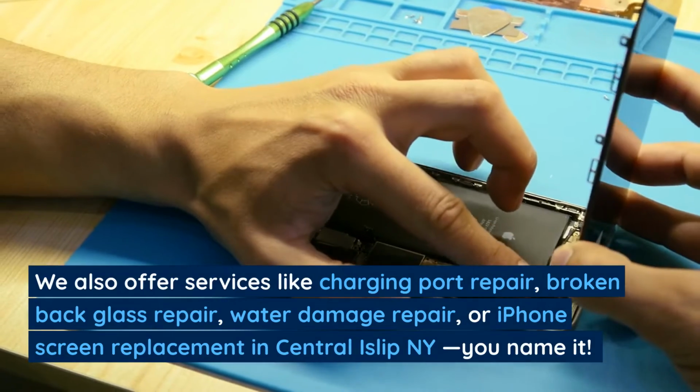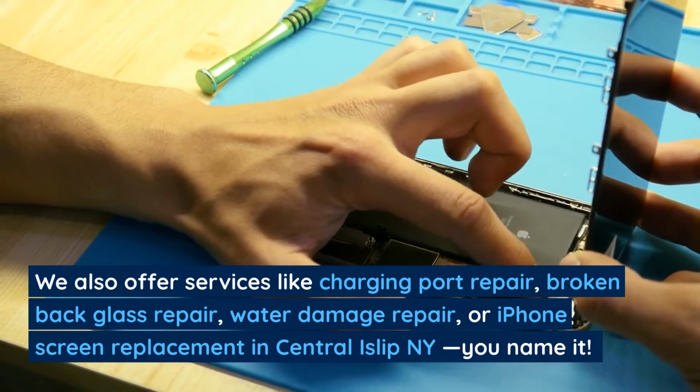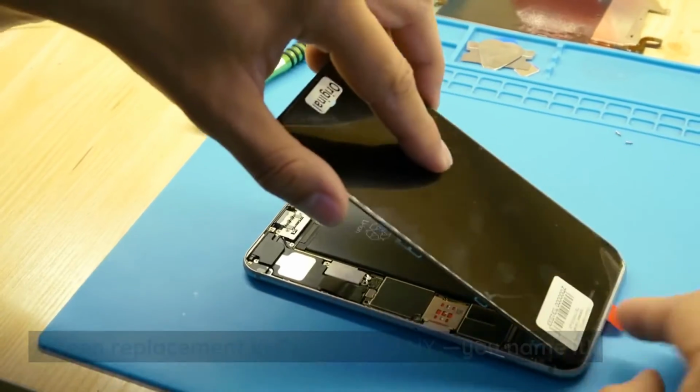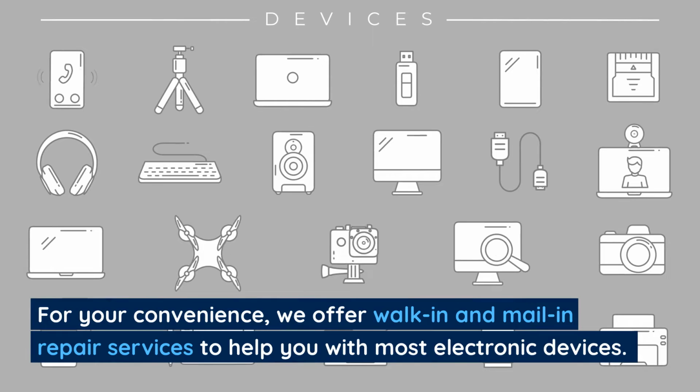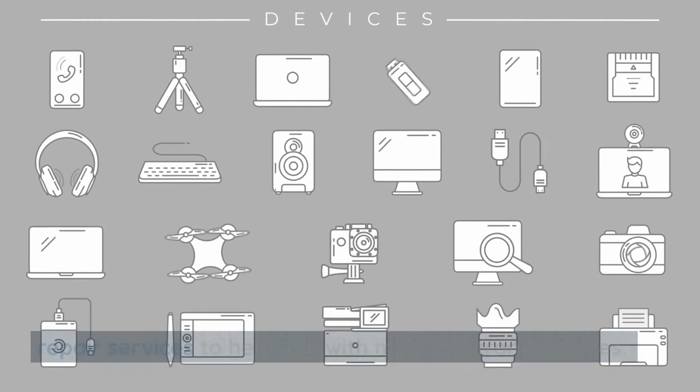We also offer services like charging port repair, broken back glass repair, water damage repair, or iPhone screen replacement in Central Islip, New York, you name it. For your convenience, we offer walk-in and mail-in repair services to help you with most electronic devices.